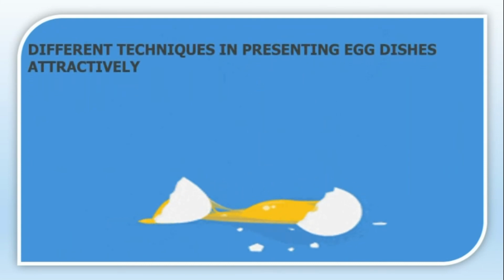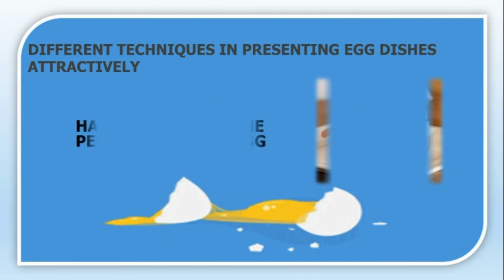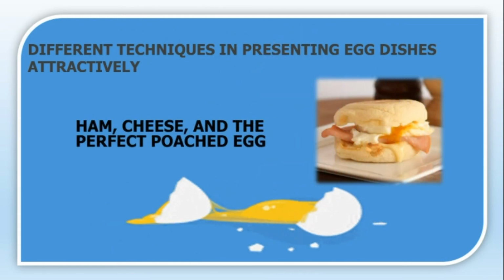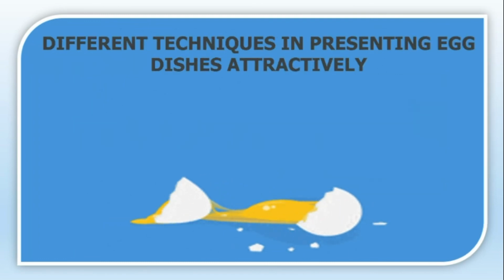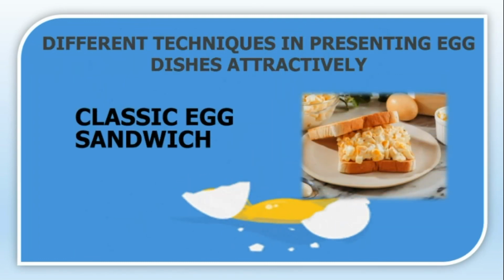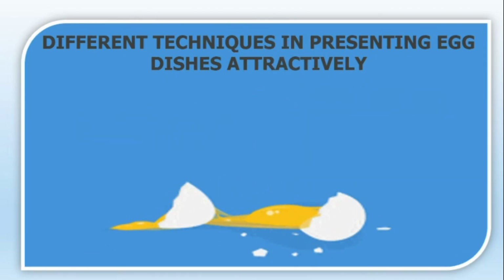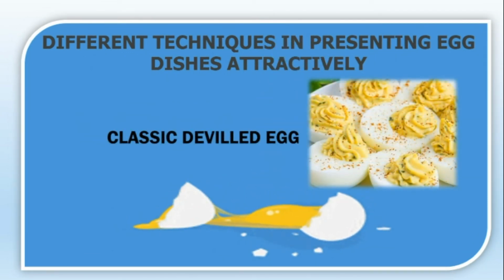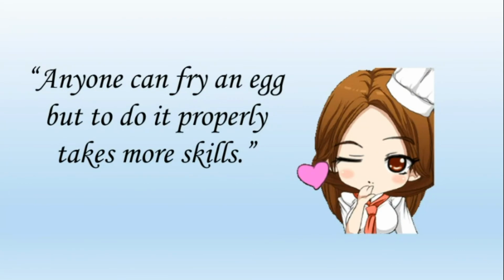Now let's take a look at the different techniques in presenting egg dishes attractively. One of the examples is the ham, cheese and the perfect poached egg. The classic egg sandwich. And the last one is the classic deviled egg. Anyone can fry an egg, but to do it properly takes more skill.